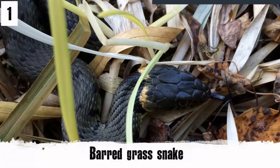Anyway, here we go. So number 1, grass snake. I mean, I would accept grass snake in this country. Key identifying feature, that yellow collar behind the back of the head there. Maybe some of you got this first time round. Hopefully most of you got it the second time round.